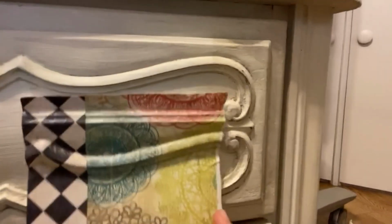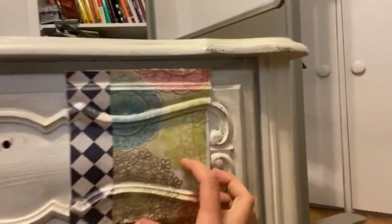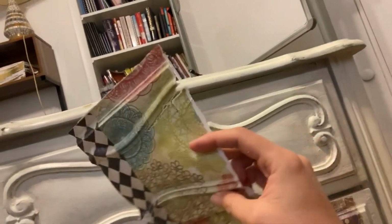I'm very perplexed right now. I think I know why this is coming off so easily compared to that one that I spent like 3 hours on. This one doesn't have the crackle paint on it. So look at this right here. I literally just peeled off this piece that was right here. It just like fell off.